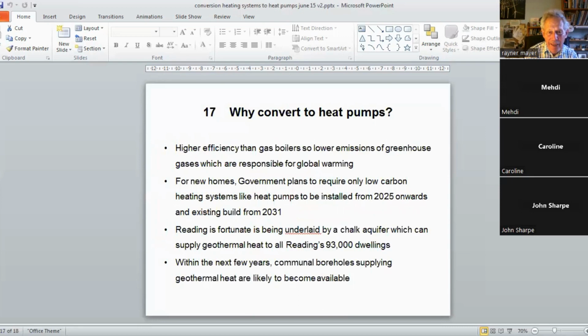Why convert to heat pump? This is the final slide, and then we have to answer Caroline's question. They have a higher efficiency than gas boilers, so low emissions of greenhouse gases. For new homes, the government plans to require only low carbon heating systems like heat pumps from 2025, and for existing buildings from 2031 onward. So sooner or later, we're all going to have to convert to heat pumps.